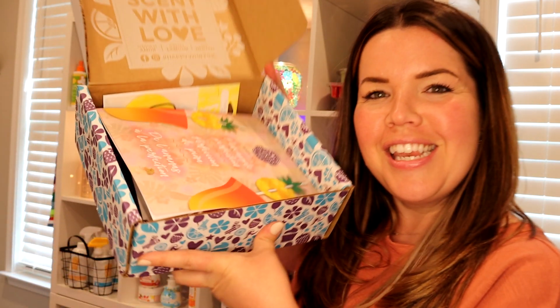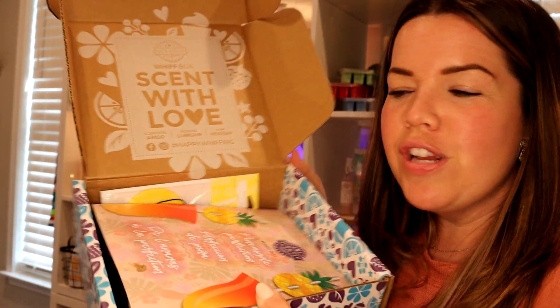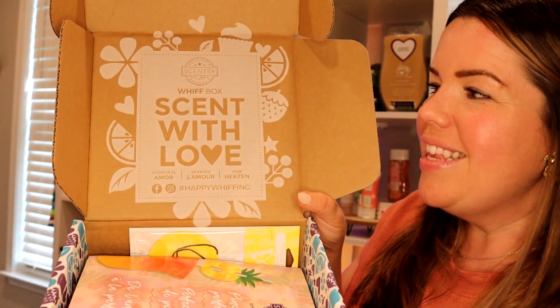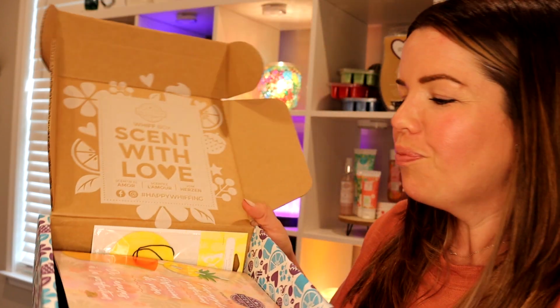So let's dive into the Scentsy Whiff Box for June. We change it every single month. And let's see what we have going on here. Ooh, cute. So here's the inside. First of all, the box. If you ever want to gift a Whiff Box, it's super gift ready. The packaging is adorable. Inside always says "Scent with Love."